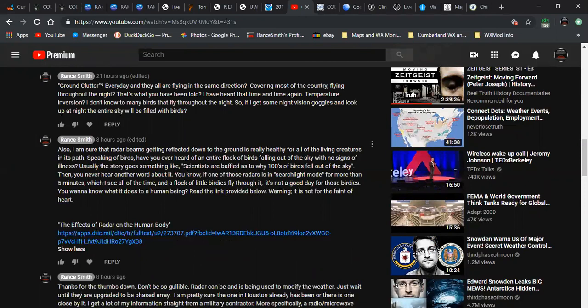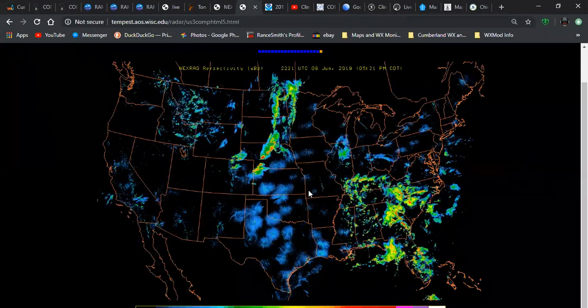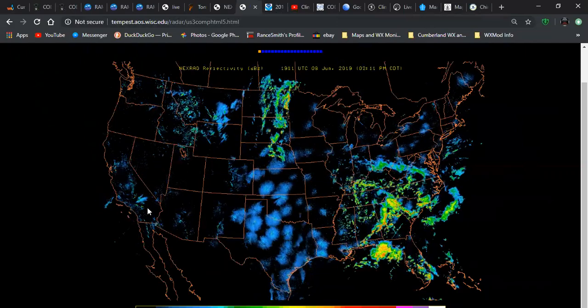Right, and if one of those radars is in searchlight mode, see if I can catch that. Searchlight mode is typically when you see this pencil beam. That's searchlight mode, and if it's focused on an area for more than 10 minutes, it can significantly heat that area of the atmosphere. And I'm sure if a flock of birds were to fly through there, what would happen to them? Well, they're basically getting microwaved, and their blood would coagulate and they would drop dead out of the sky.